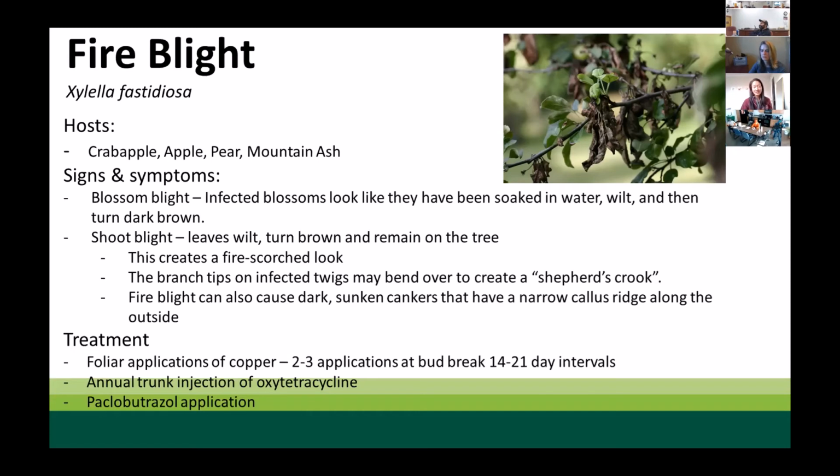Because anytime you inject a tree, anytime you drill into a tree, you do damage it and force it to undergo some stress in order to compartmentalize and heal up. That being said, of course, there are circumstances where the benefits far outweigh that small amount of damage. So the other thing I will mention, which has proven really, really great to manage fire blight, is paclobutrazol. So I was talking about Cambistat earlier. This is a plant growth regulator we will talk about tomorrow, but has been hugely beneficial in managing fire blight. That is a soil application and it's done every 3 years. So that is one thing that you can do that can suppress for 3 years, which is a lot of bang for your buck, in my opinion.